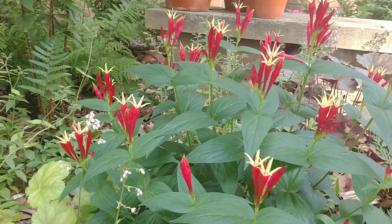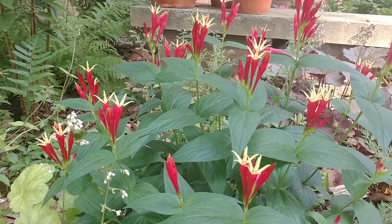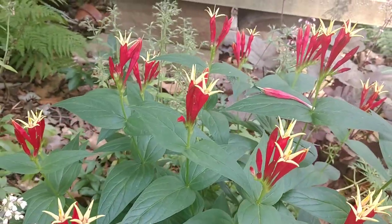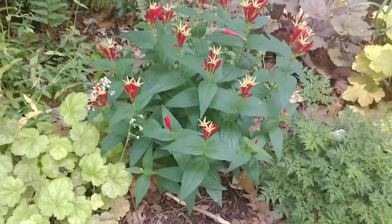Plan on getting more of this as time goes on and spreading it around my garden. I might try and do some cuttings on it, but I just wanted you to look at this flower. This is a really beautiful woodland flower. I mean, talk about adding some color and some pop and some drama into your woodland border.